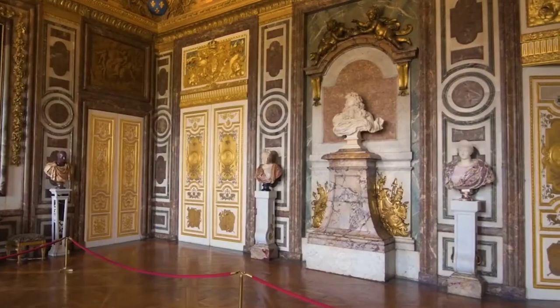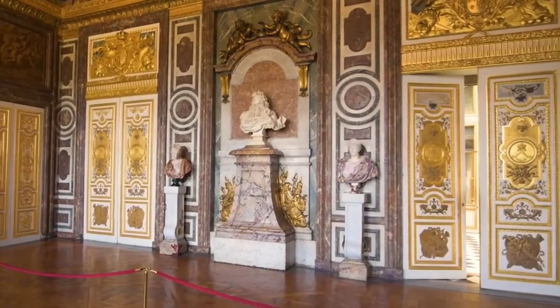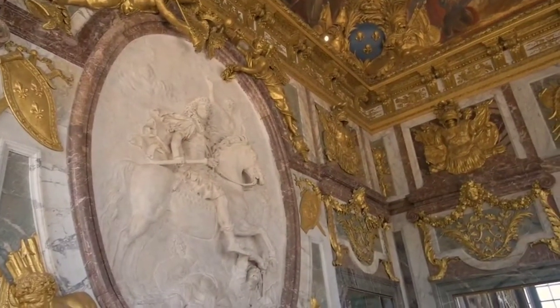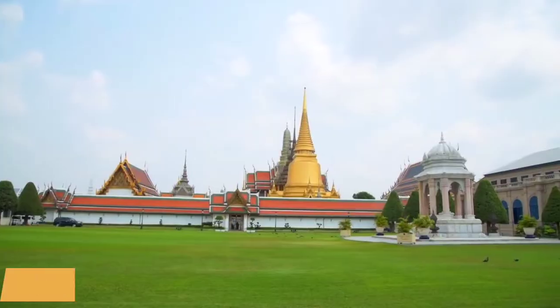However, due to the French Revolution, the royal family was forced to return to Paris in 1789. This magnificent palace is now worth more than $50 billion, but its rich history and symbolism of the absolute monarchy government are priceless.